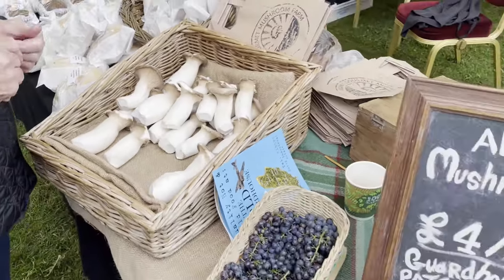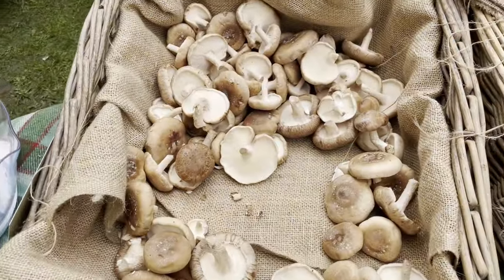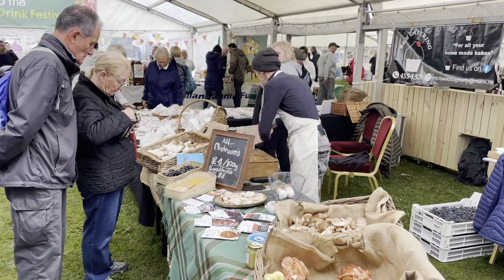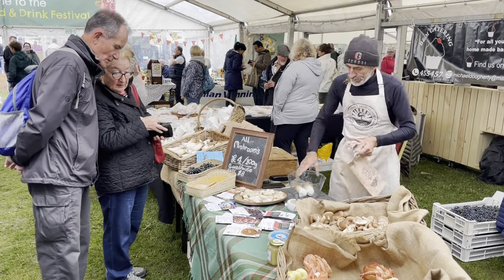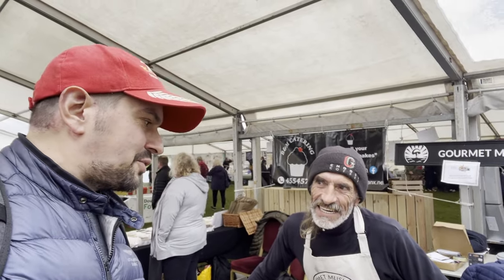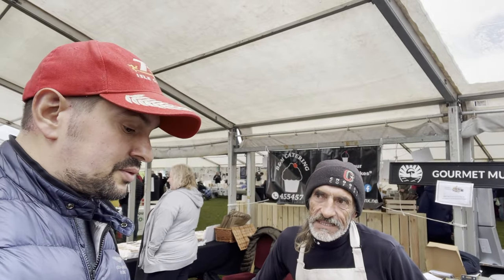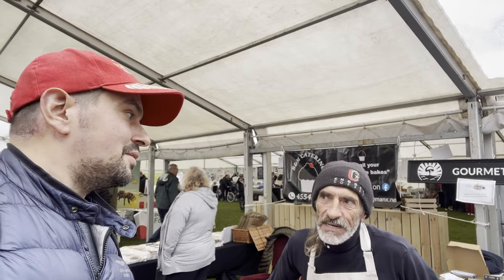So what kind of variety do you offer? We grow approximately 6 or 8 different varieties, from yellow oyster, pink oyster, grey oyster, black pearl, lion's mane, shiitake and king oyster. Wow, that's quite a lot. It's enough to keep us busy. How long do they actually take to grow? From start to finish, approximately 6 to 8 weeks. Okay, that's long. Wow. Cool. So you're always at the markets in Ramsey and in Douglas? Absolutely. Thank you so much.